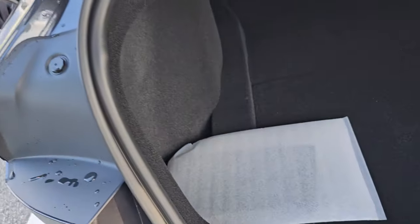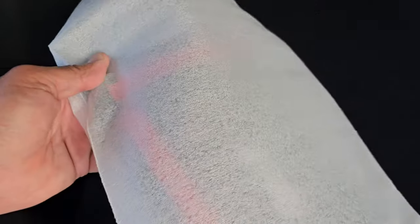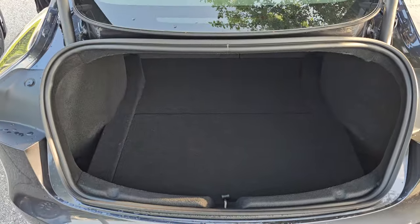In the car, got a front license plate, got a wheel well, a storage compartment there on the left. And then we got another storage compartment here on the right. And this trunk space is supposed to be bigger, according to the specs. You'll tell me what you think when we go into the 2021.